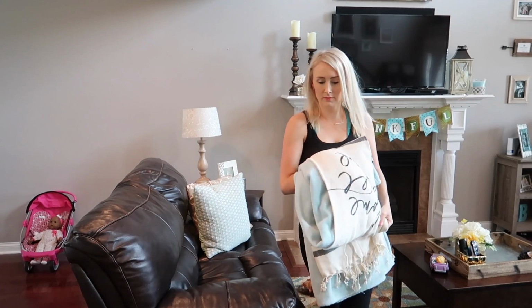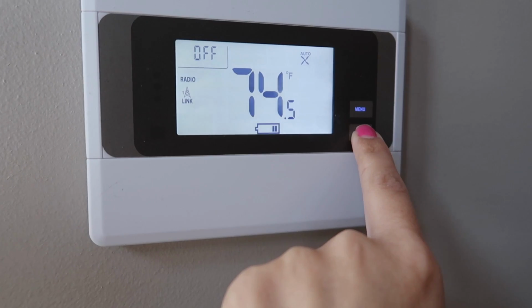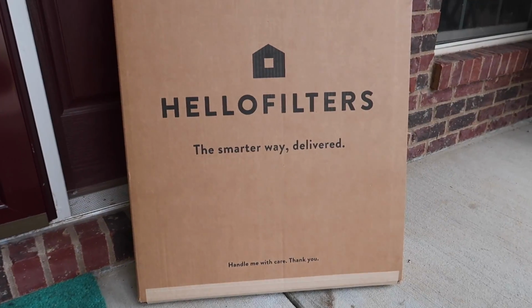And then the next thing that I do is just take off my throw pillows and blankets and wash them. This time I did not do my throw pillows just because I have just done them recently. And then you want to go ahead and turn your AC off for this next step.